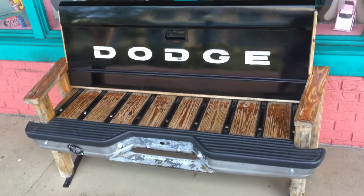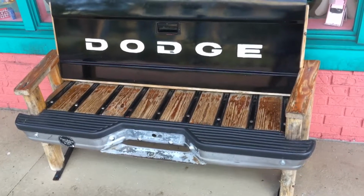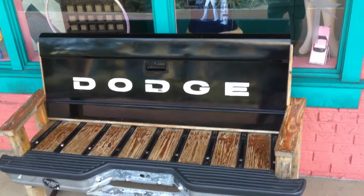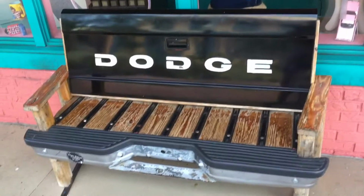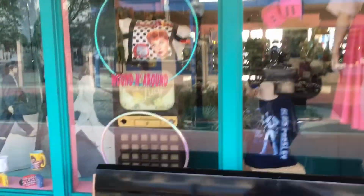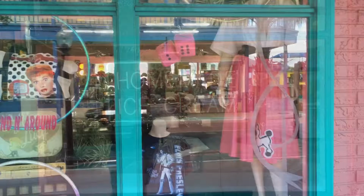This is kind of a cool bench. It looks like the back of a Dodge truck. It's got a bumper on it. It's got the Dodge truck latch thing. I don't know trucks very well, but it's pretty cool looking. It's outside this store that's all devoted to kind of retro, like 50s and 60s style stuff. So again, pretty cool and pretty interesting merchandise offerings here at Old Town.